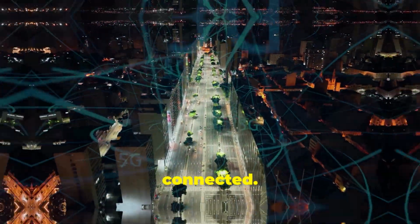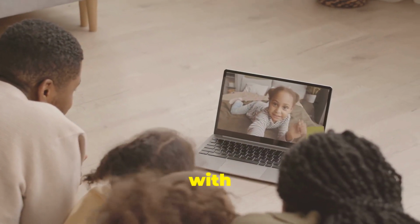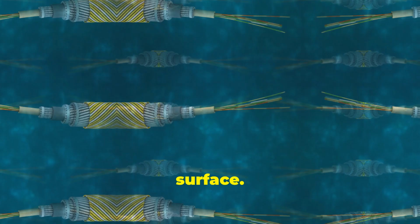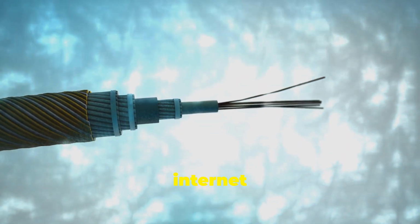Our world is connected. We can send a message to someone across the globe in seconds. We can video chat with family members in different countries. How is this possible? The answer lies beneath the ocean's surface. A vast network of undersea fiber optic cables carries the majority of our internet data.